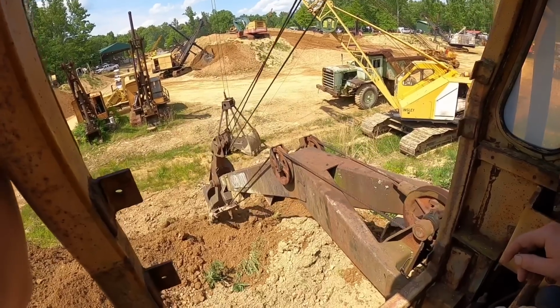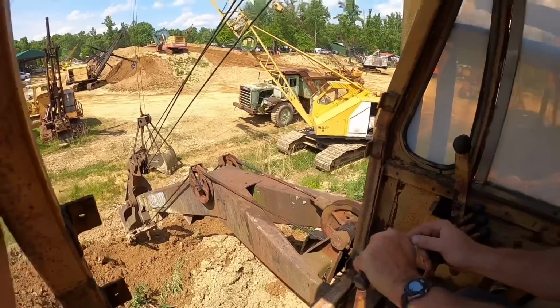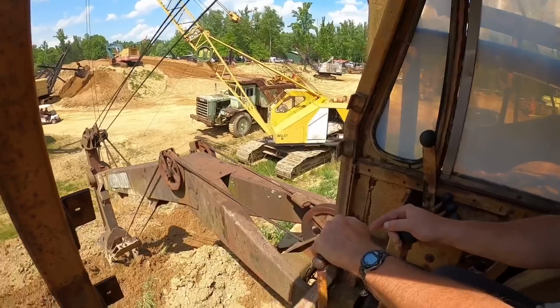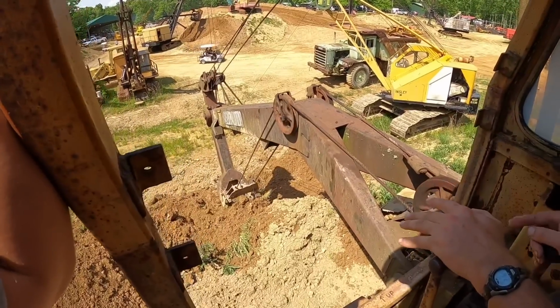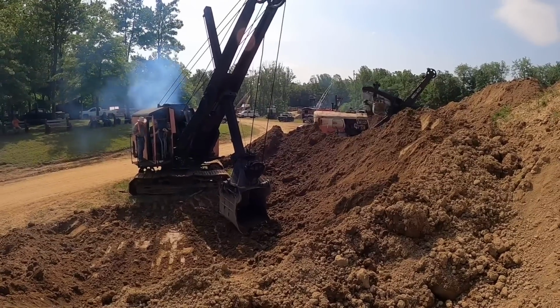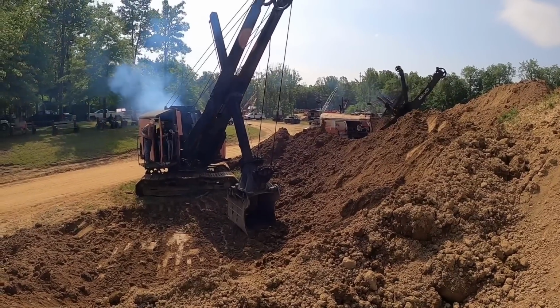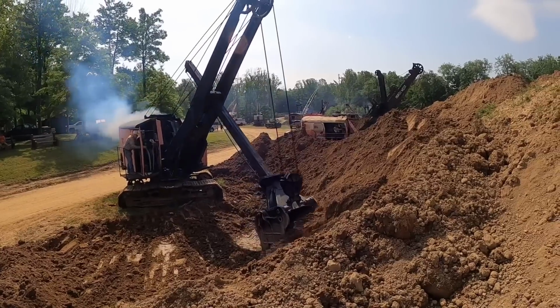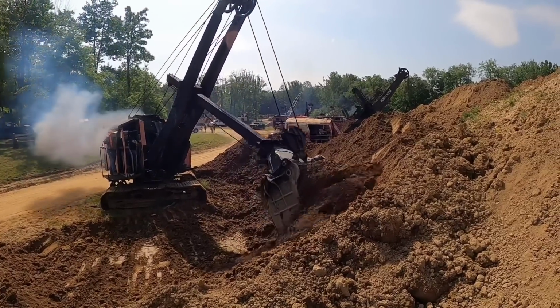Alright, guys, you're going to want to stay tuned. While at the show, I got one of those once-in-a-lifetime opportunities and actually was able to get behind the controls of some of this cable-operated equipment, and it was absolutely awesome. I was a little more focused on operating and a little less focused on filming, but still managed to get some pretty cool clips I want to share with you guys, and I'm going to post those tomorrow as a bonus video. So stay tuned for that, and we'll catch you guys in the next one.